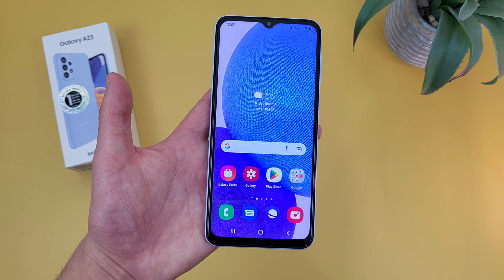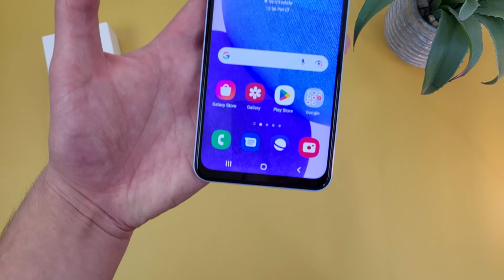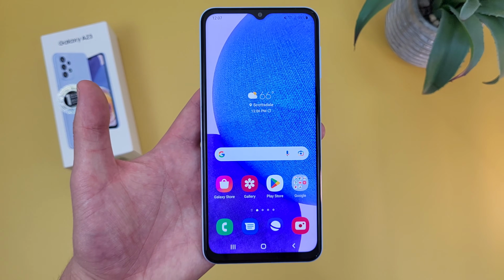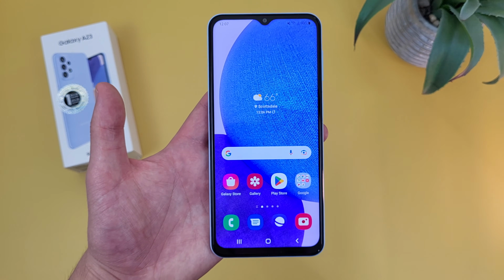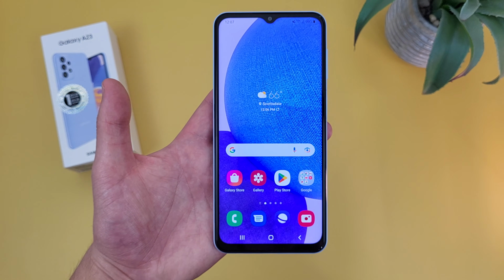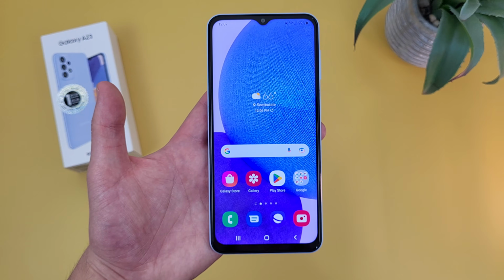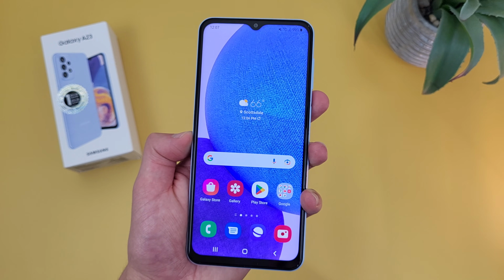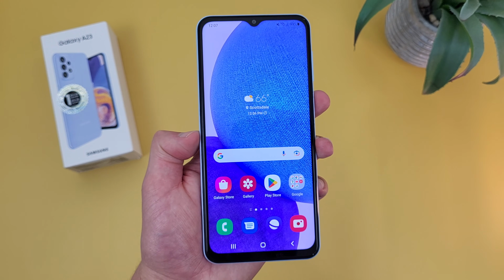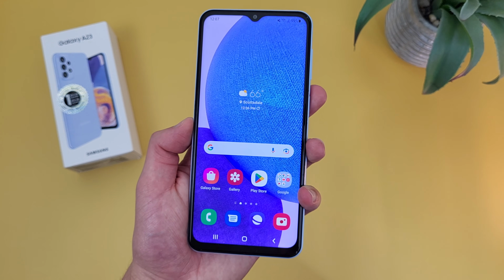Now for storage, the Samsung Galaxy A23 LTE is getting 128GB of internal storage with microSD card expansion, so this is a really good amount of storage. And the interesting thing about this is the Samsung Galaxy A23 5G, or at least the US version, only has 64GB. And while to be fair, the international version of the A23 5G also has 128GB, I just think it's kind of funny that the 4G version of this phone still has double the storage of the US version of the A23 5G.